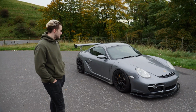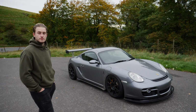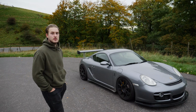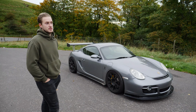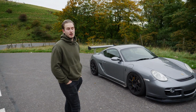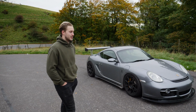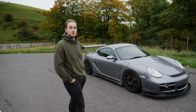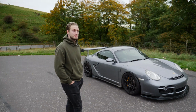I think that's something a lot of people forget, because they build a car with intention for track and they take away its road capability. You can sort of ruin a car in some ways, can't you? You can go a bit too far. There's a line that you cross, and then it's a track car as opposed to a track focused car. I think I've got the balance between the two, so if I do want to drive it, I can. I don't have to wait until a track day is booked.